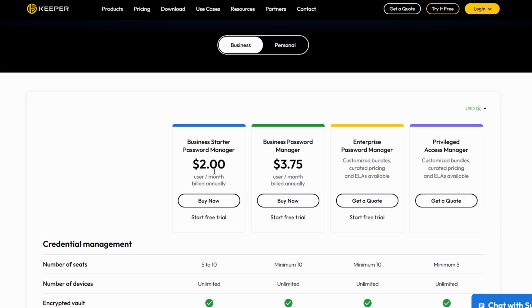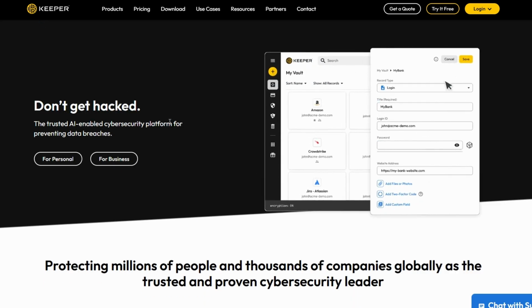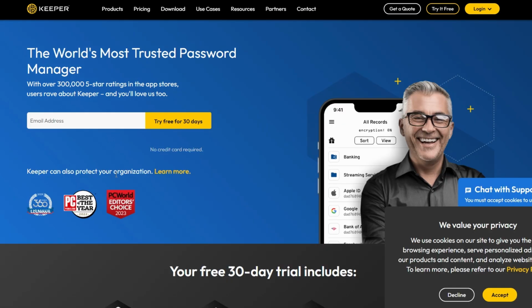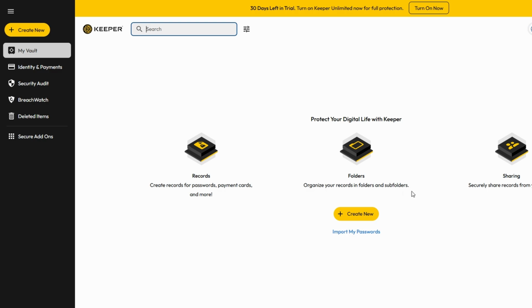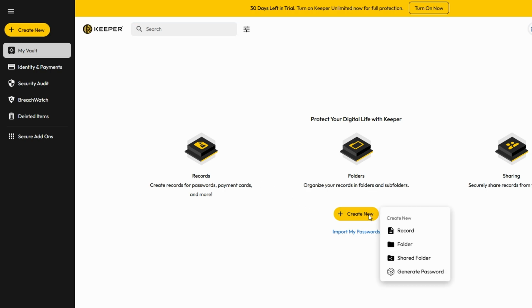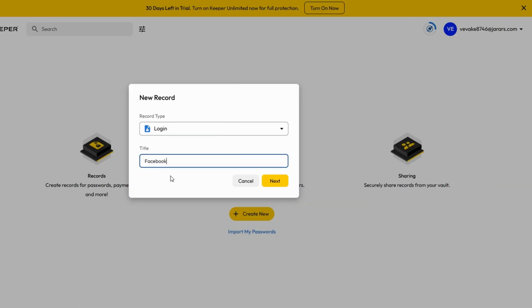Alright, let's break down how to use Keeper in a real, everyday way. Once you sign up, the process is super straightforward and user-friendly. First things first, when you launch the Keeper app, you'll be greeted with a clean and intuitive interface. The layout is simple, making it easy to navigate and find what you need. To start adding passwords, it's as easy as hitting a button. Keeper makes it super convenient by letting you import passwords directly from your browser. Whether you're using Chrome, Firefox, Safari, or another browser, it'll automatically pull your saved passwords into Keeper, saving you a ton of time and hassle.